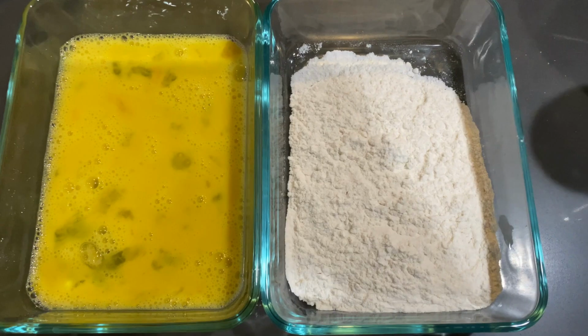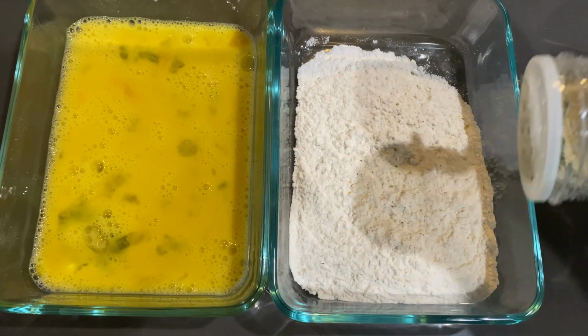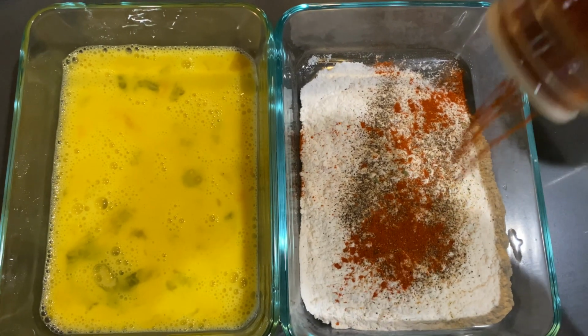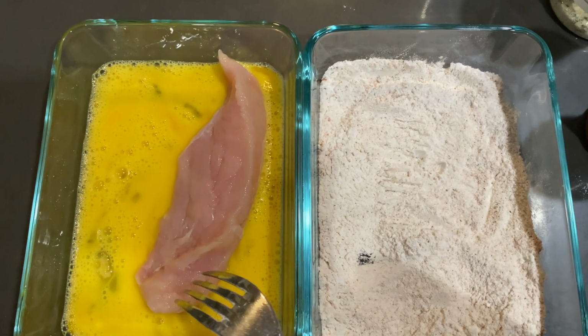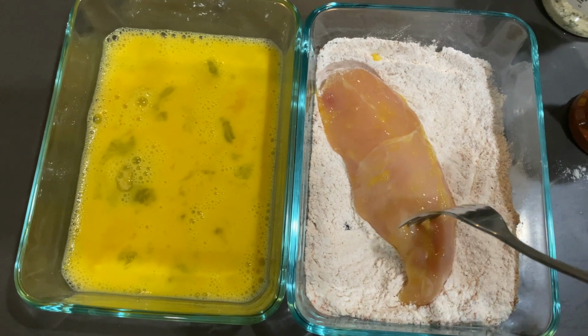All you need is egg, flour, and the seasonings that you want in your flour or on your chicken. I used pepper, garlic salt, and paprika. That's basically what I seasoned my flour with, and then I breaded the chicken. I dipped the chicken in the egg, then in the breading, then back in the egg, and then in the breading again, and then I air fried them.